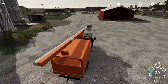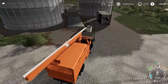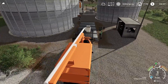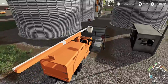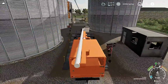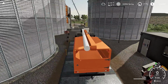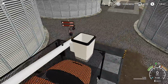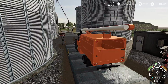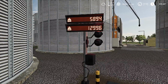All we have to do is, you'll see here in a second, we pull up to the scale, and it's green right now to say that the scale is open. It's operated by a proximity sensor and the weight on it. Once there's weight on it, you can see it turns red to tell whoever is lined up next that they can't go any farther and need to stop. And then the driver gets a display right over there in pounds and kilograms, pounds on the bottom.